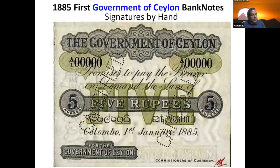This is the first note, which was issued on the 1st of January, 1885. It was a hand-signed note. There were no other hand-signed issues for Sri Lanka, but all the issues before that during the private banks were hand-signed. This one was the first of the government notes, and they stopped hand-signing after that.